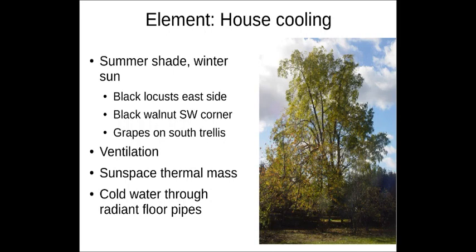For cooling, we mostly went with the summer shade, winter sun concept with vegetation. We planted the black walnut at the southwest corner. This photo here is of a neighbor's black walnut. You can see that it gets quite tall.